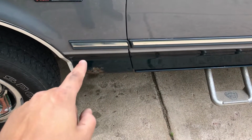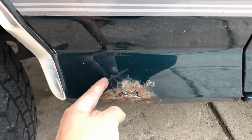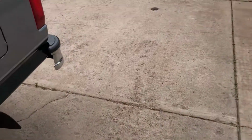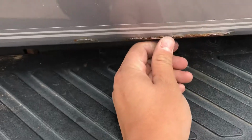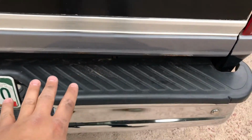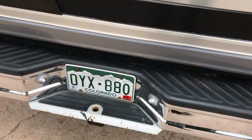Of course, I'm gonna get a patch panel for this. I might even just make one, because there's just a little bit of rust right there. Get that fixed, and then this one on the tailgate, probably do the same thing. I'm a little worried about this one because of the window and that it's a gray color instead of the green, but it still should be fine.